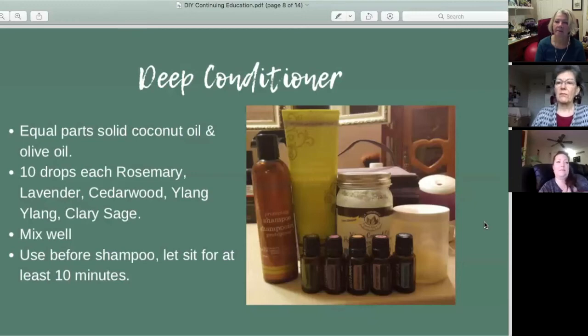I have naturally wavy and very frizzy hair. And I was never a wash and go type person. I had to always use a lot of product, and using these products, I don't. I can wash my hair and just put a little bit of, I use the root to tip serum after from doTERRA and let it air dry, and it's not very frizzy at all. It's actually changed my hair for the better. So I really love this one.